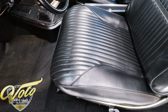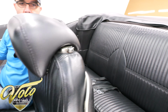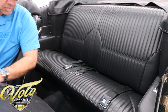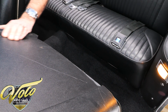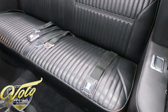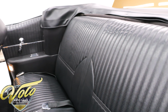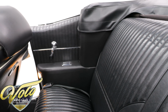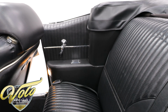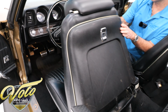Does have an Alpine stereo. Looks like a pretty modern stereo. Tilt wheel also. The headrests are wrapped real nice. Back of the seat has a couple scratches. Oh, horn works. All the interior lights work. The rear upholstery, side panels, armrests, all that's mint. Carpets are excellent. It's got all the seat belts in really good shape. So really a very nice interior.